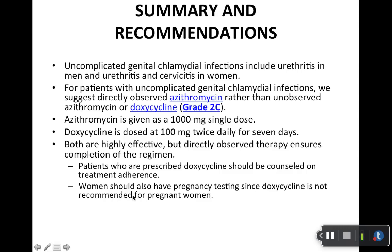And then when a woman is pregnant, they should not be taking doxycycline. And if you suspect pregnancy, definitely do a pregnancy test to rule that out, because doxycycline, the tetracyclines, are not recommended in pregnant women. So that'd be a reason why to not prescribe it. Therefore, you'd go with the azithromycin.